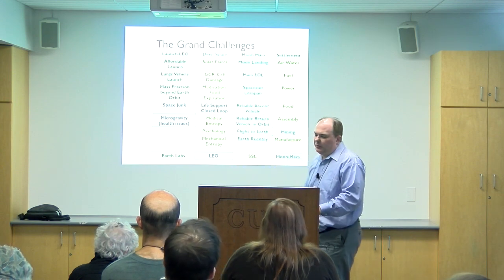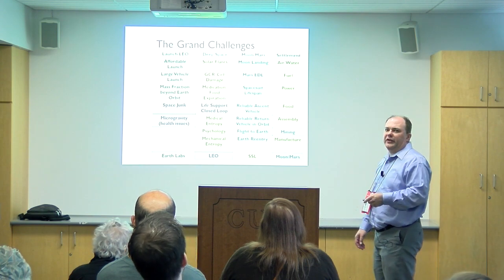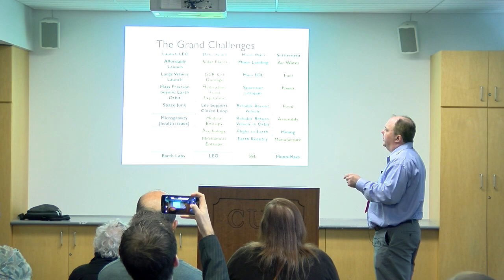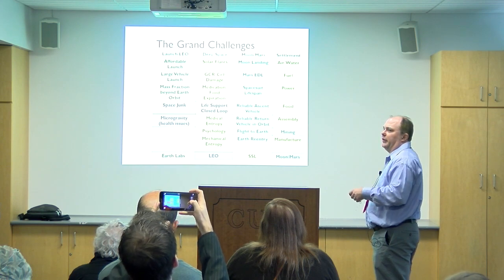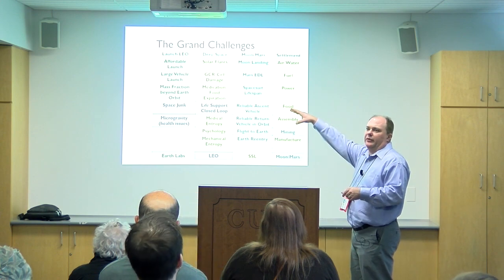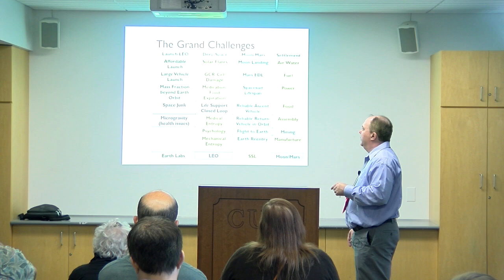So this chart is basically something I came up with a few years ago. These are the grand challenges of space settlement and exploration. We need affordable launch, large launch vehicles, mass fraction beyond Earth orbit, which is basically half of what you can send into orbit is what you can get beyond Earth orbit. A quarter of that is what you can get to the surface of Mars.